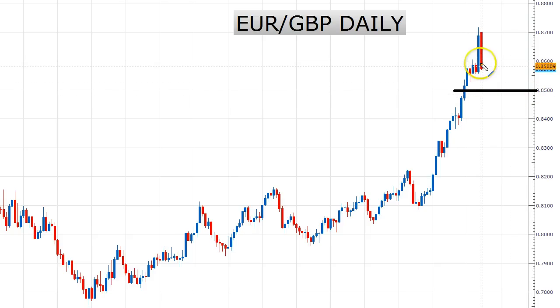And so, depending on the continuation here, euro pound might be one that I'm very interested in shorting, but just not yet, not based on one bar certainly. I need to see a lot more sentimental change and some good consistency out of the pound strength in order to short that euro pound. But right now, obviously, a lot of potential based on what that massive bar is showing us.